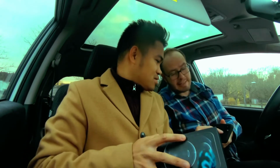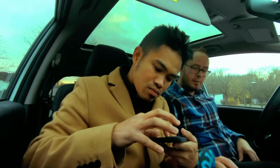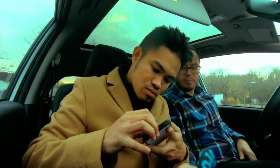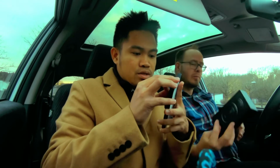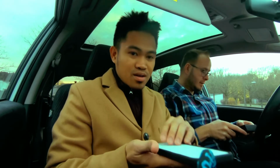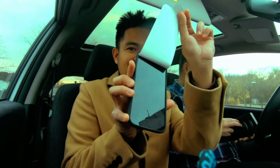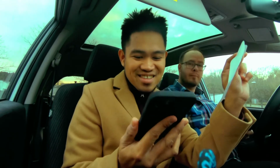If we have a scratch, it shouldn't be there. I think it should be there. Don't scratch too much. I know it's inside. No, you can feel it also with your nails. And here's, ta-da! iPhone 12 Pro Max.